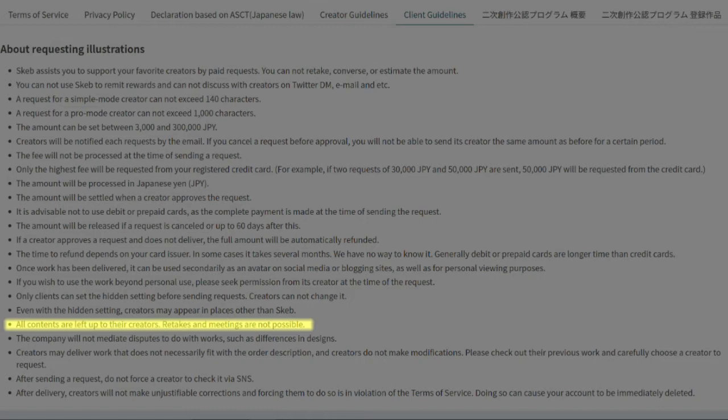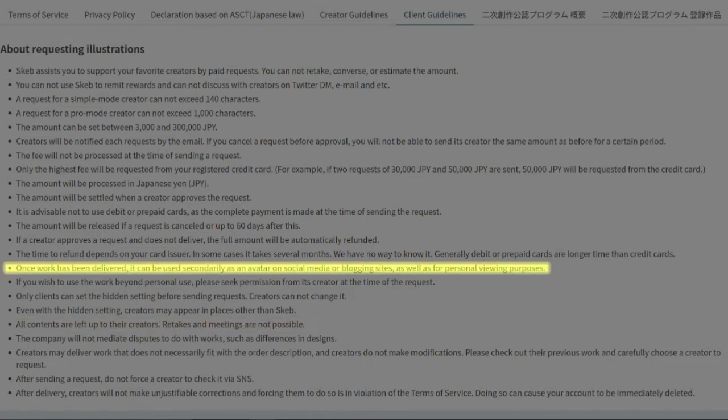Skeb is good if you are a fan of a particular artist and want to support them, or you aren't very picky about the details of your commission. Lastly, the art is for personal use only, like as an avatar on social media. For anything beyond personal use, it's generally recommended to contact the artist directly for a more proper commission.